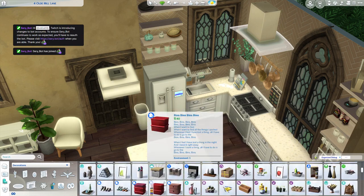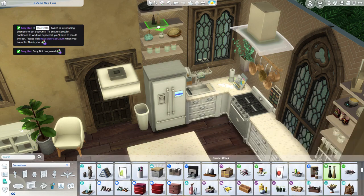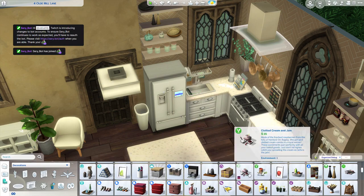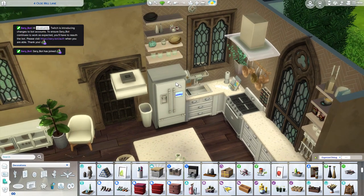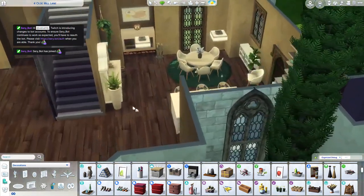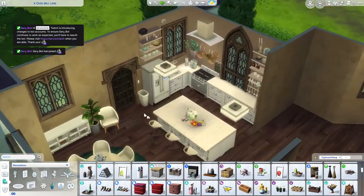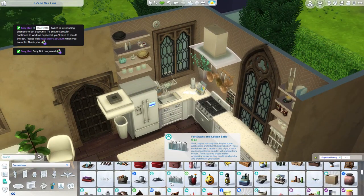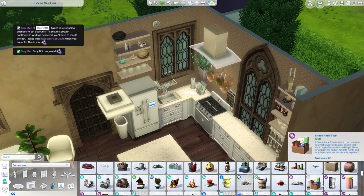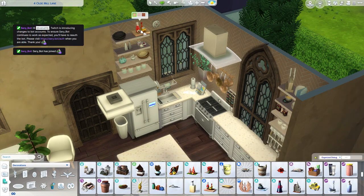Today we are decorating in the castle house that I've built on a previous stream, and we're just doing the decorating side of things. So I'm just in the kitchen now and getting the decorating underway. We've got a little bit to do. We've got a sort of earthy, creamy shades with pops of green, so I'm going to run with that. I think initially I was going to change that, but on second thought, I like it and I'm going to stick with it.